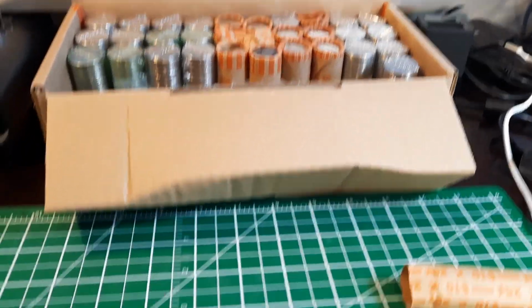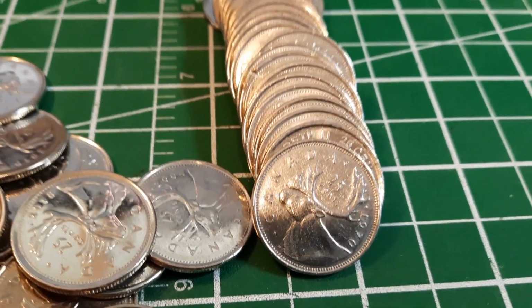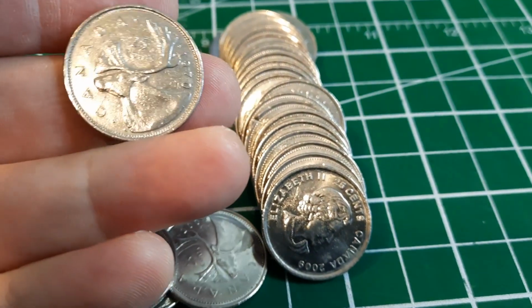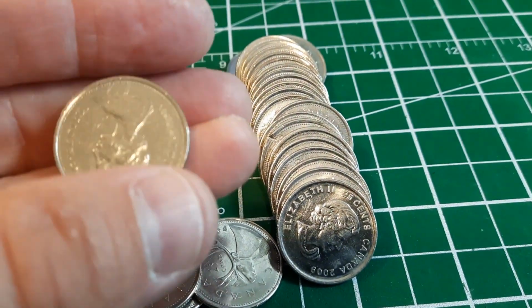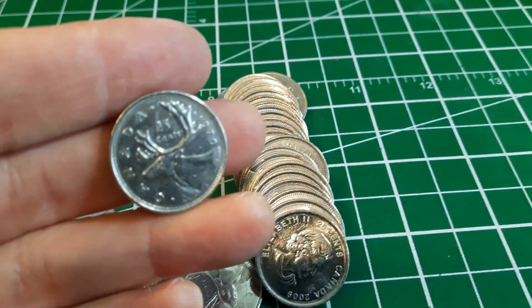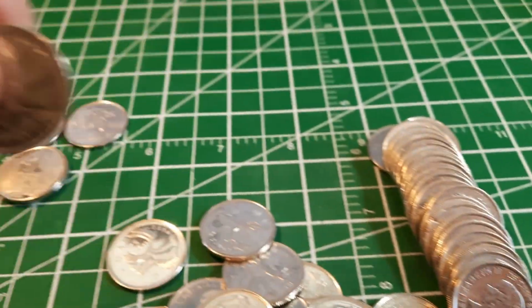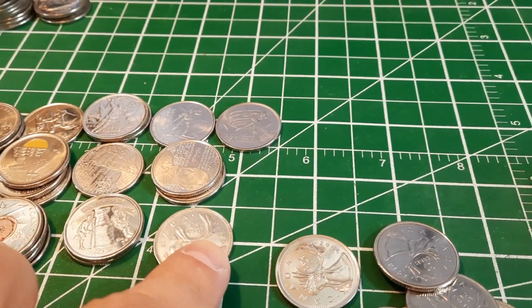Roll number 19, and I just flipped it over here, and we found ourselves a key date 1970 quarter. This is low mintage. This is minted at just over 10 million. That compares very favorably to all of the other mintages in the modern era. So we're going to put that on the board. That is a great find right there.